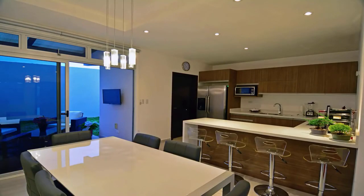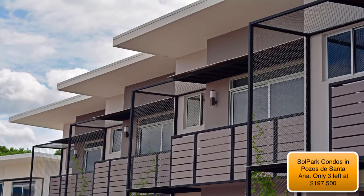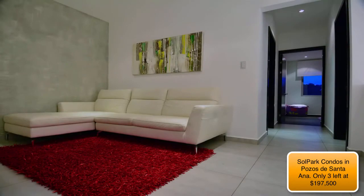Because if the real estate market in general is rising at X percent per year in this area, to make the best investment, you therefore must buy at the best possible price, right? And to make money investing in real estate anywhere in the world, it starts by buying your home at the right price.